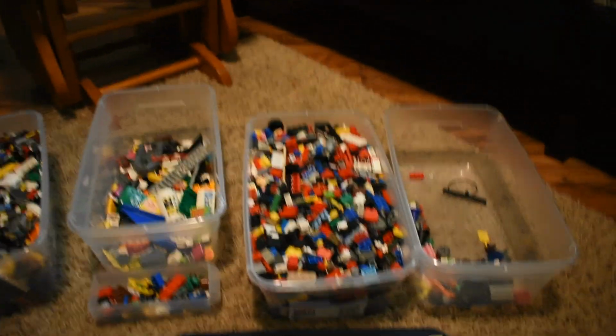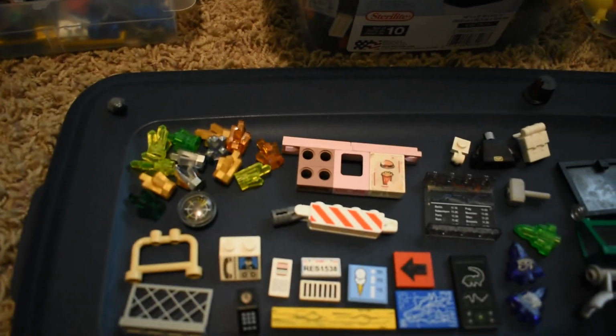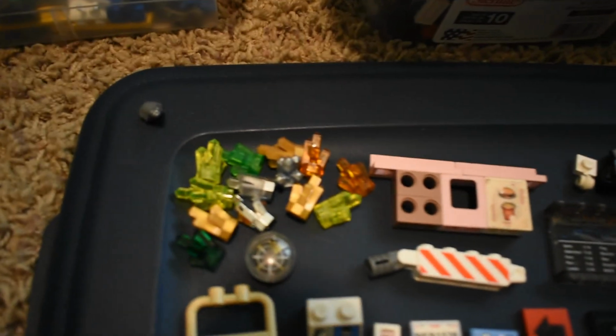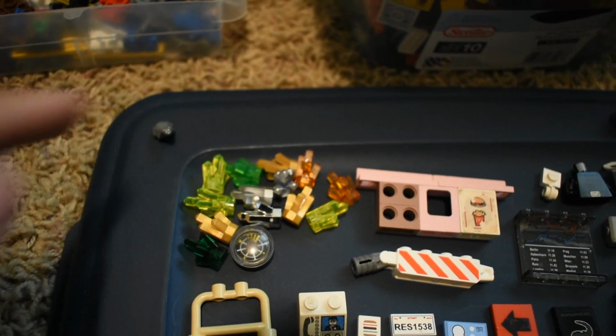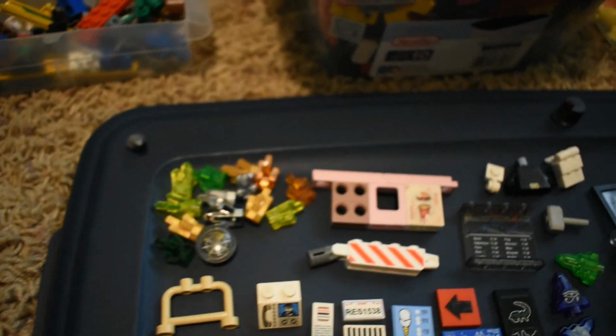So there's a couple of things like that in here that I might pull out to do. Alright, so to wrap it up, let's look at some of the goodies. This is truly a cherry-picked selection of the lot, but I did want to talk about a few of these things. A bunch of these little 5-point crystals. I think these are kind of cool. I did get a chrome silver one along with a couple metallic silver, pearl gold, and some transparent ones.